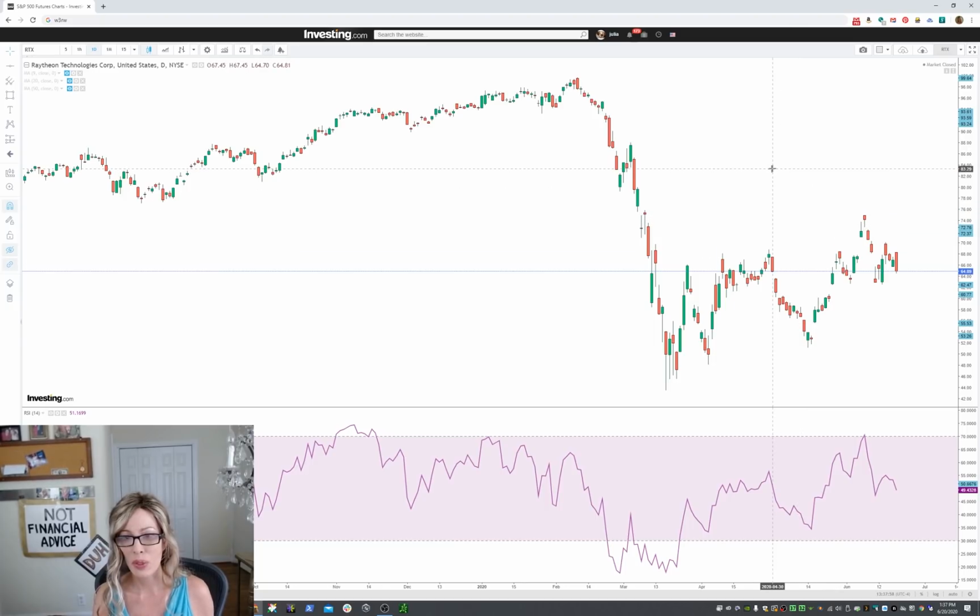Also, if you look at most other stocks, let's just say in SPX, for example, they're not quite to all-time highs yet, but they're pretty much right about here. I don't know if this is an all-time high or not, but if we're looking at the high before the drop, they're pretty much here. So if Raytheon were tracking with most other stocks, it would be at around maybe high 80s, low 90s, and it's not. So that's not a sign of strength in general.